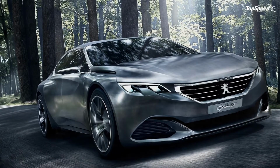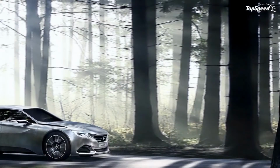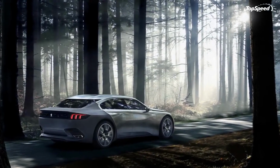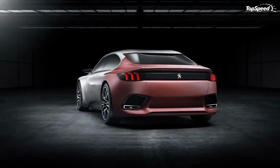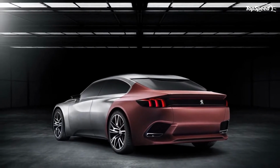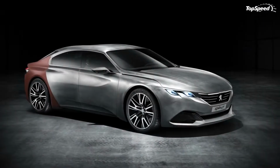The 2014 Peugeot Exalt Concept. First teased back in January under a sheet of white cloth, Peugeot's Beijing-bound concept vehicle has finally had the covers pulled off, revealing a dramatically styled four-door coupe bearing the name Exalt. So here it is, ladies and gentlemen, the Peugeot Exalt Concept.